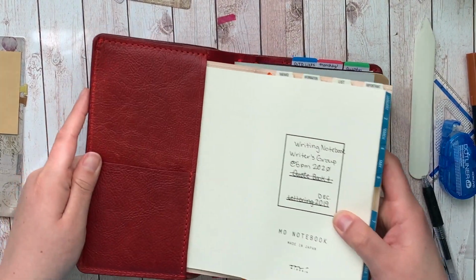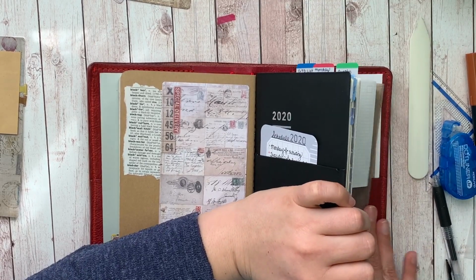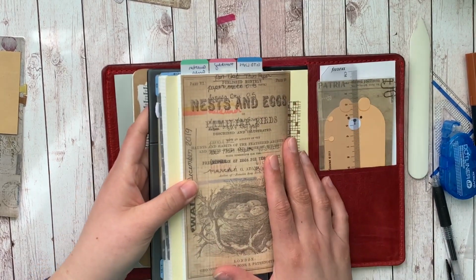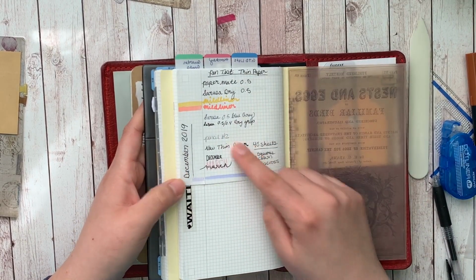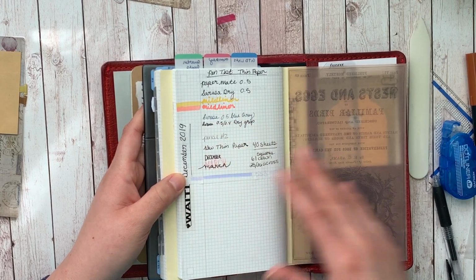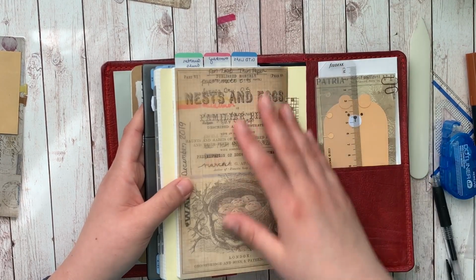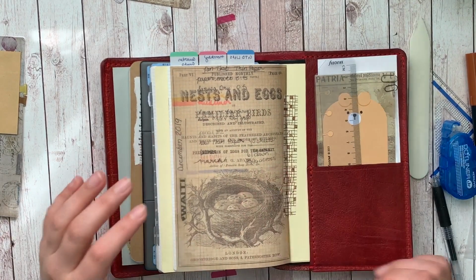So let me take this out. In the back here, I added this little piece of vellum. This is by Tim Holtz, because I just have this strip of pen testing page here, which is not pretty to look at. So I added the vellum so I wouldn't have to look at it. I think that was the right thing to do.